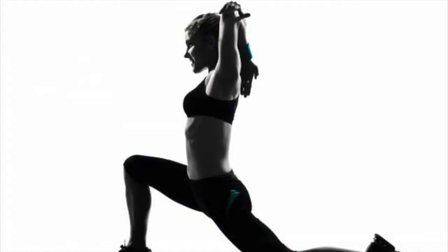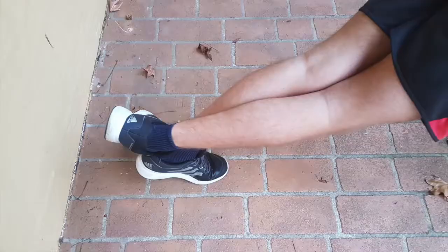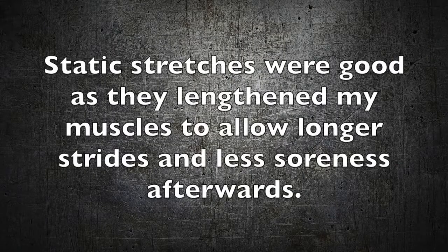To start with, before every run, I would try to improve my flexibility by stretching. The main types of stretches I used were static and dynamic. The static stretches I used were generally centered around my leg muscles, such as hamstrings, quads, and calves. Static stretches were useful because they helped to lengthen my muscles for longer strides and to be less sore.